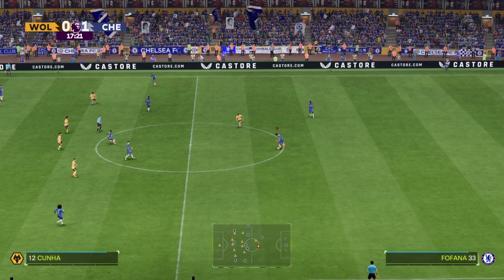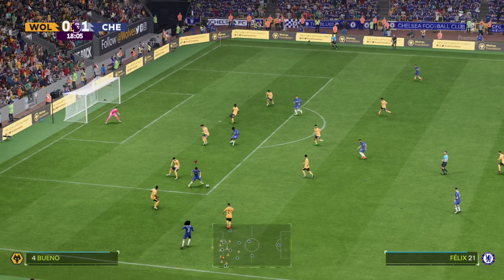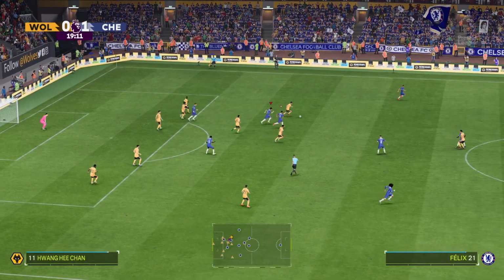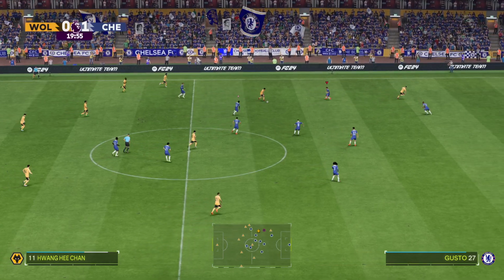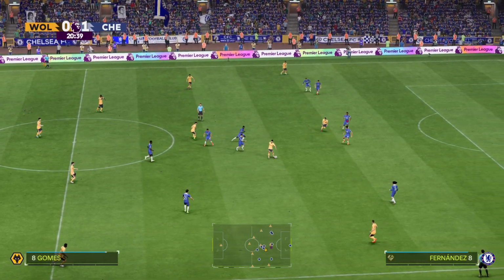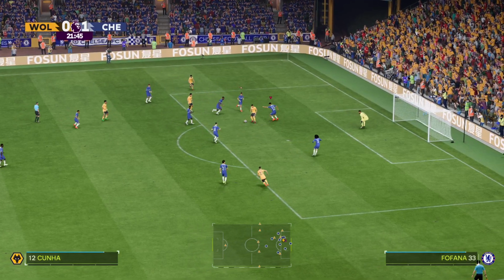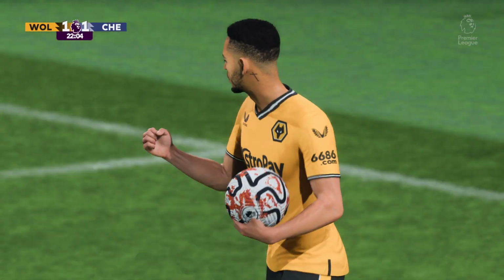Chaloba. Difficult to stop him. Nkunku. And on to Félix. Oh, he wasn't necessarily favourite to win that challenge. Not much time to make up his mind. Lemina. The crowd encouraging him to take it on. And struggling to get the shot off. No shortage of excitement. Level again. No wonder they're excited.